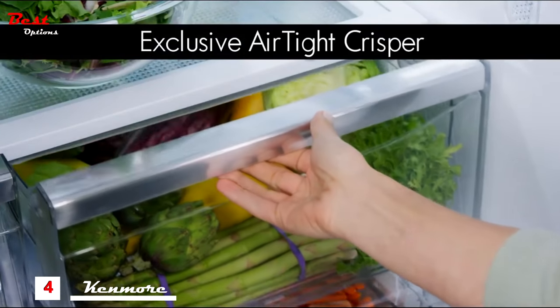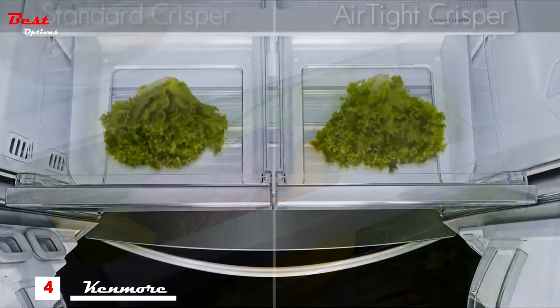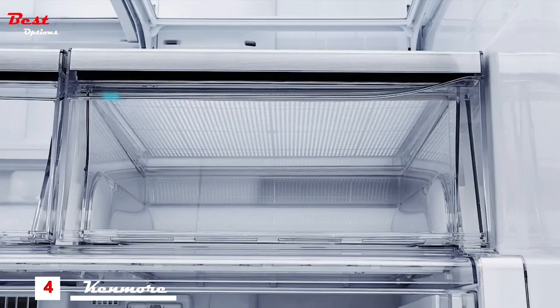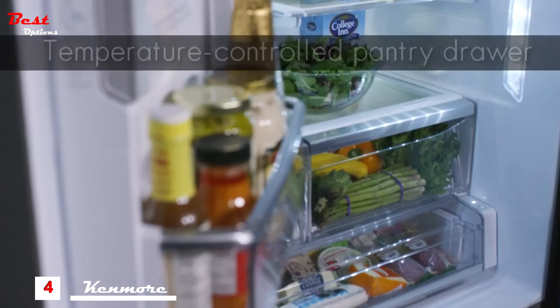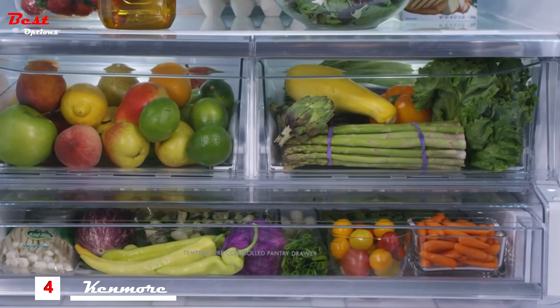Say goodbye to wilted produce with the Kenmore exclusive Airtight Crisper. Even after 7 days, lettuce is still crisp. A unique gasket and dimpled surface locks in moisture to keep veggies fresh. The full-width pantry drawer with digital temperature controls helps keep food fresh and at the perfect temperature.